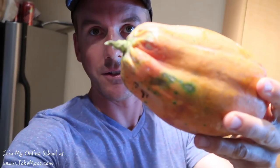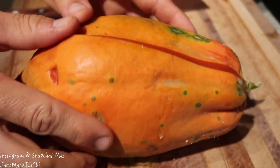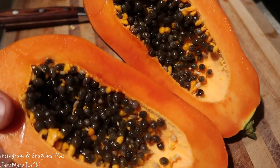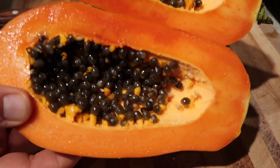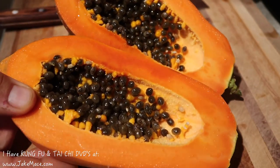Okay, and yesterday I also picked this papaya from my backyard garden. Even though I'm in Phoenix, I do grow papayas. These look amazing. Let's include this in the breakfast, cut it open, and I'll show you guys what it looks like on the inside. Oh my god, it looks so good. Homegrown, baby. Totally ripe. Fresh off the tree. Backyard gardening is the way.